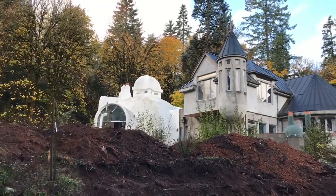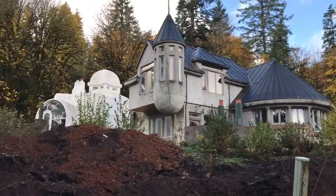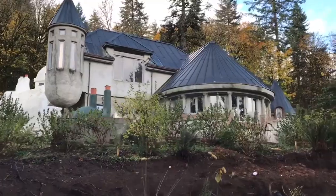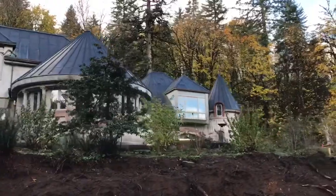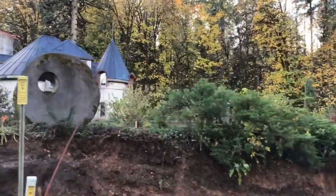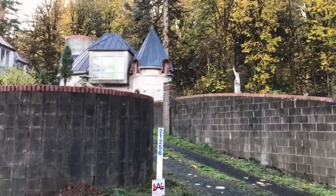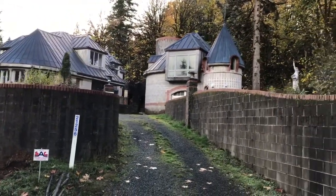Driving out through the forest, and all of a sudden we come across this castle looking house. That white part to the left is like a dome. It looks like it's under construction. There's like three different statues of Liberty, the biggest one being right here. Driveway. Very interesting, to say the least.